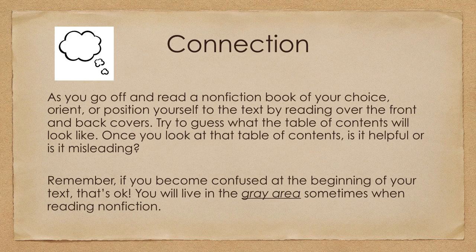Then the other journal page uses your chosen book. This page deals with your thoughts and predictions about the book using the cover and the table of contents. I'd like at least 5 sentences on this journal page. When that's done, make sure you spend another 20 minutes with your book reading.